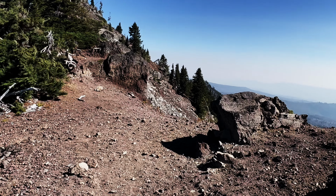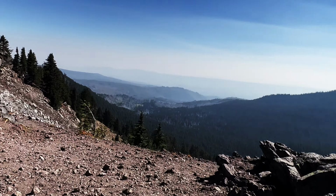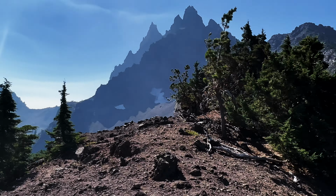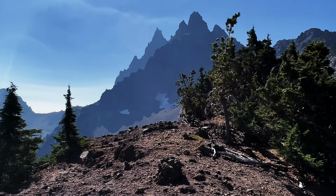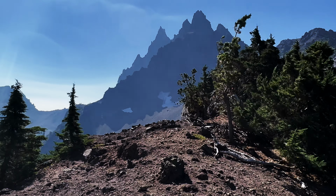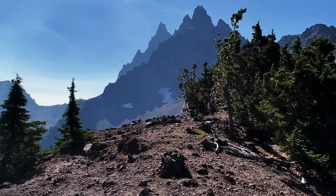We made it to the turnaround spot. We're here, what I've been calling the money shot of the mighty Three Finger Jack. It's very windy today. Nonetheless, we're still getting pretty epic views of the face of the mighty majestic Three Finger Jack.